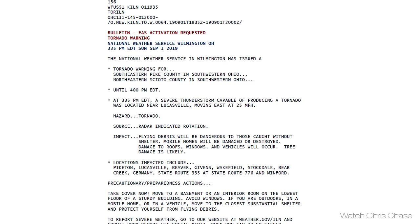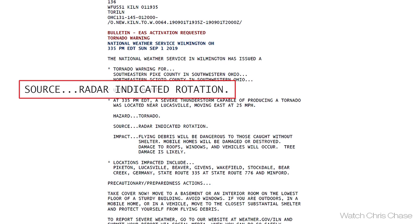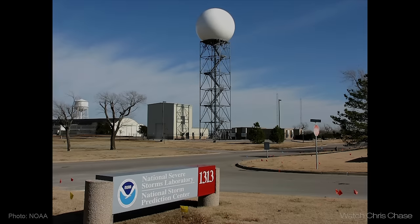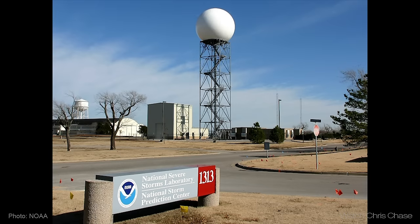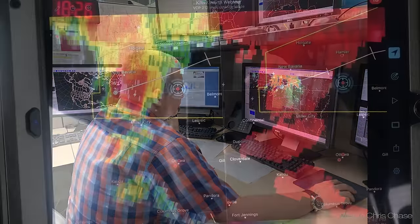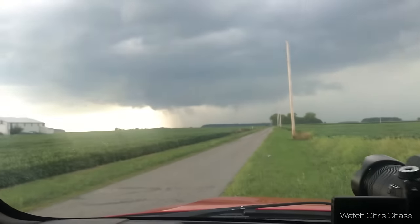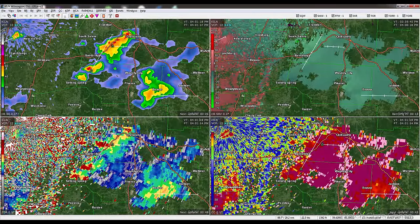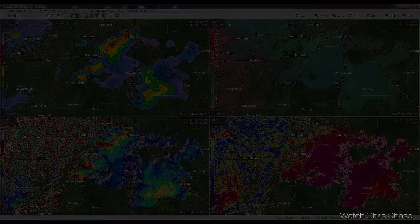How about when a tornado warning is issued and the warning says radar indicated rotation or radar confirmed tornado? How can they tell? In this video, we're going to look at radar, what it is, how it works, some different things that you can see using radar, and how it's used, from forecasters and meteorologists at the National Weather Service or your local news station, to chasers like me out in the field.